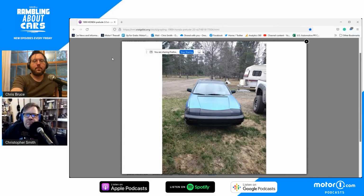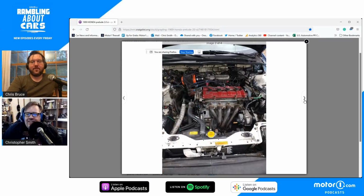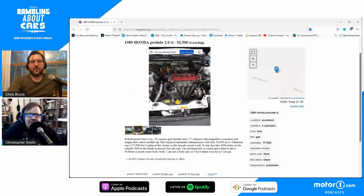And here's what's most interesting of all to me. This car is located where I'm going next week. This is located in northern Lower Michigan, not far from where my house is going to be. So in the neighborhood, I'm already getting one project car. Let's not get another one. Yeah, that's a one at a time sort of thing.